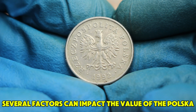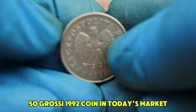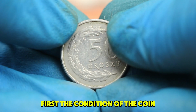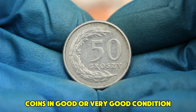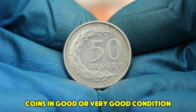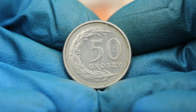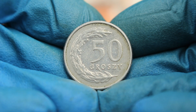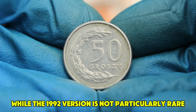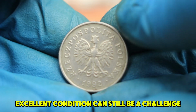Several factors can impact the value of the Polaska 50 groszy 1992 coin in today's market. First, the condition of the coin, as we've already discussed, plays a major role. Coins in good or very good condition are always more desirable than those that have been heavily circulated. Secondly, the rarity of the coin can affect its value. While the 1992 version is not particularly rare, finding one in excellent condition can still be a challenge.